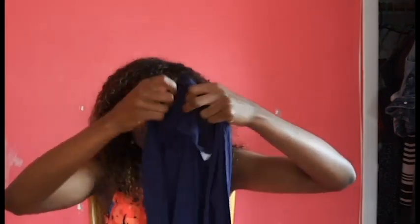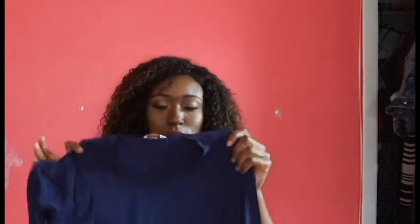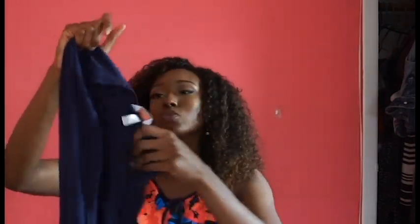So I got this in navy blue, because my uniform is a white top and navy blue pants. So I was going to get some navy blue underscrubs and some white underscrubs. So these ones are navy blue. I got them from Scrubs and Beyond, I believe. Yeah, Scrubs and Beyond. That's where I got this from. So I bought two of these.